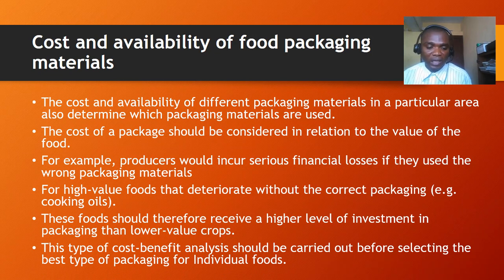This type of cost benefit analysis should be carried out before selecting the best type of packaging for individual food items. So you should always conduct cost benefit analysis. Cost benefit analysis is very important. It's one of the things we do very well when we come for trainings. We display very well how to practically put these things into consideration. You know that export business, food processing and packaging, and how to get customers involve practical training. You need practical. You need to learn from those that are into it, not just read notes or something. They say you want to start, it doesn't work out that way.